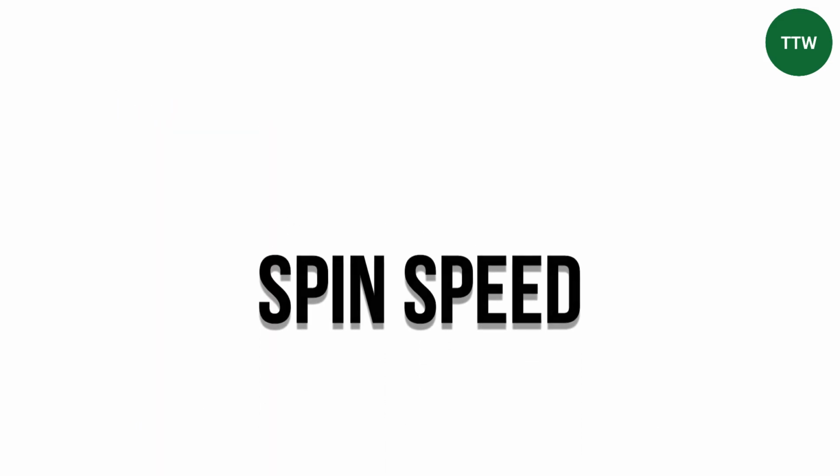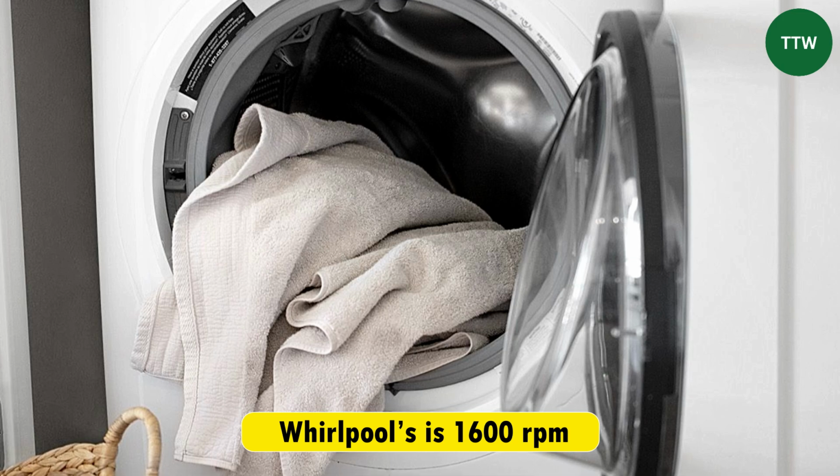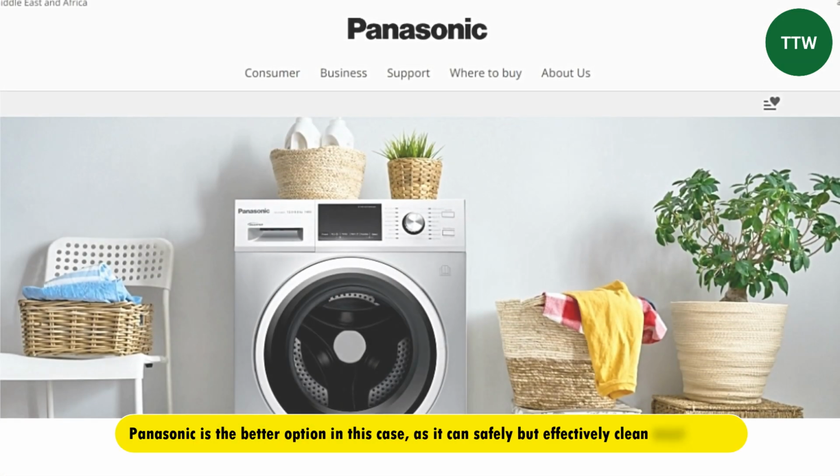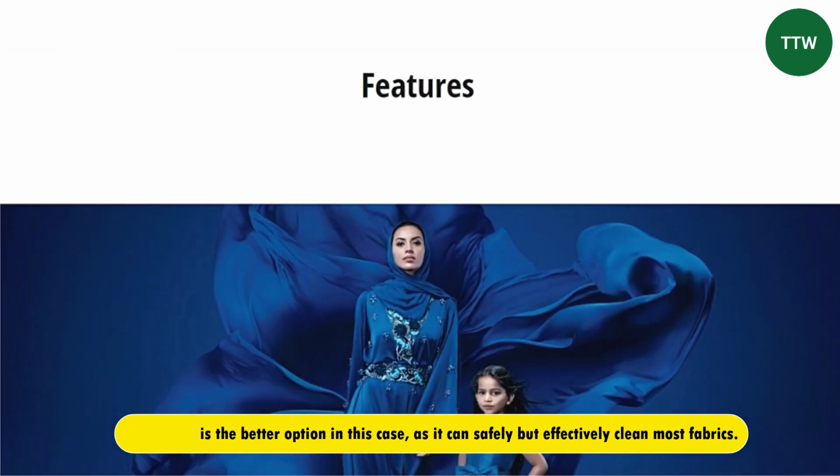Spin speed. The Panasonic washing machine has a spin speed of 1000 RPM, whereas the Whirlpool's is 1600 RPM. The Panasonic is the better option in this case, as it can safely but effectively clean most fabrics.